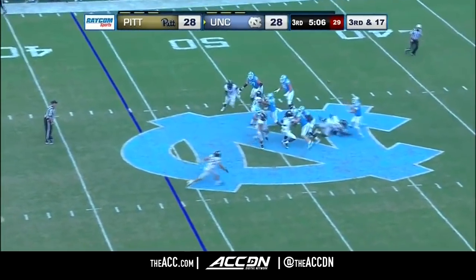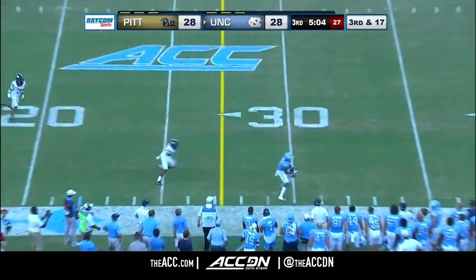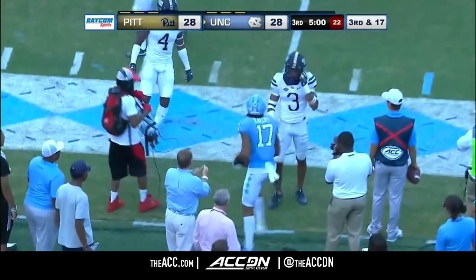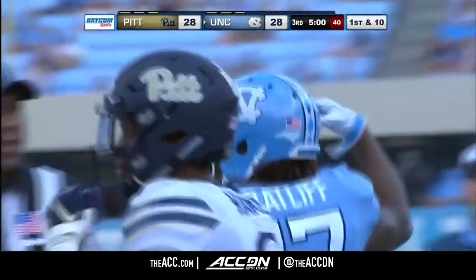North Carolina on 3rd down, 3rd and long. This is a floater caught by Ratliff Williams at the 30. Makes his move and gets the first down, down inside the 25-yard line.